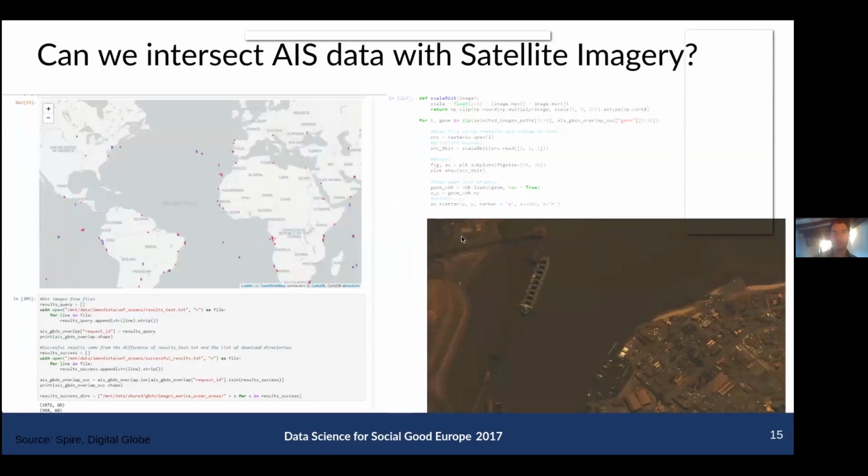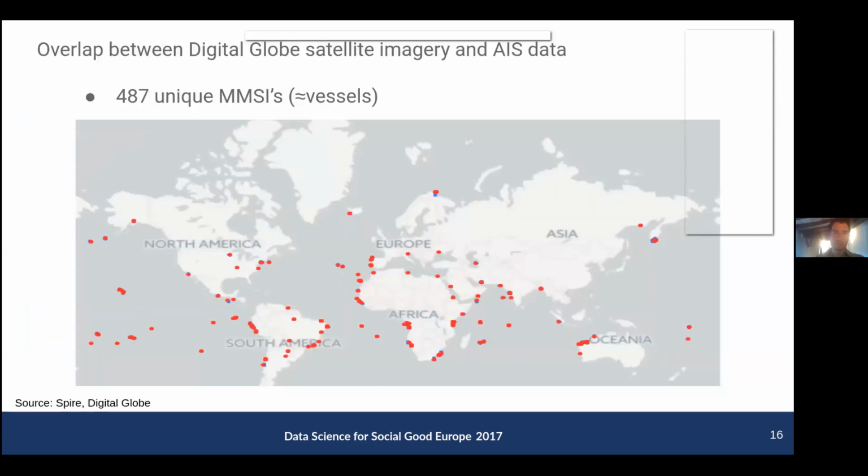We also wanted to see, can we intersect this satellite imagery data with the data we get from the AIS or the radar data of vessels, and correlate them in time and space. We were able to do that in DigitalGlobe, but only found 487 vessels by their unique MMSIs, which is like a unique identifier for the vessel.